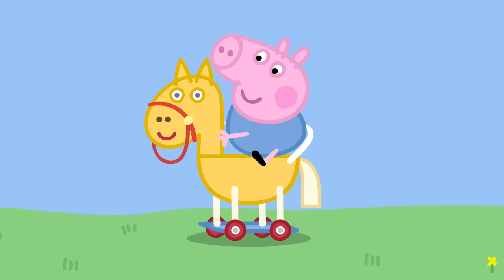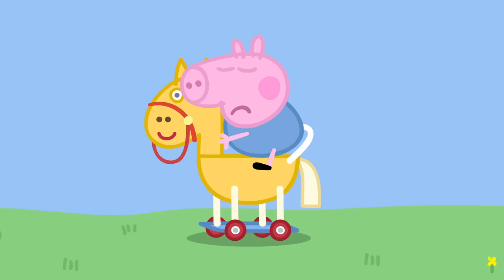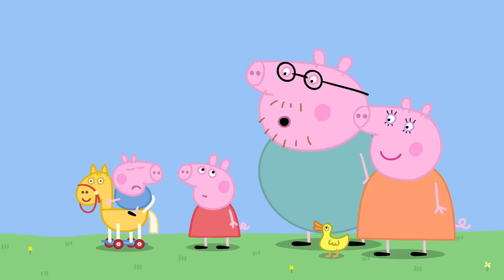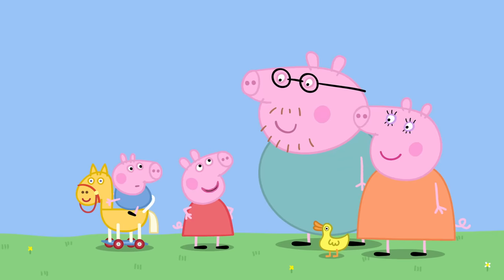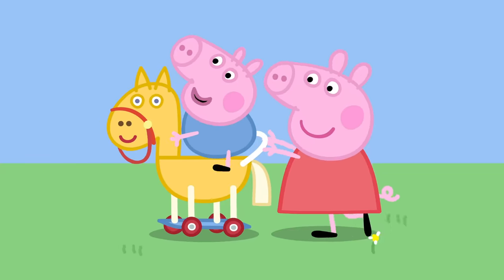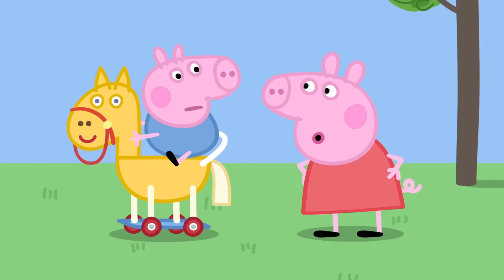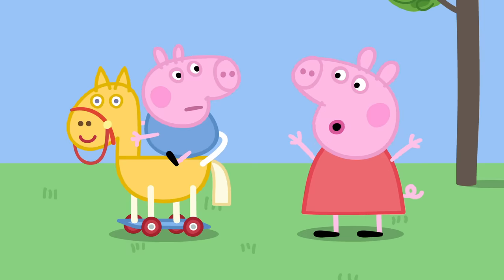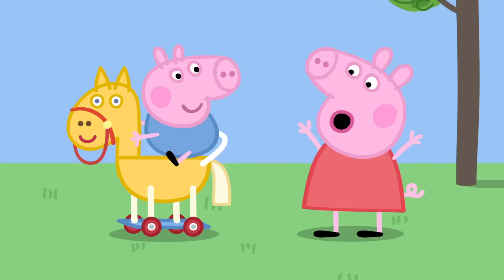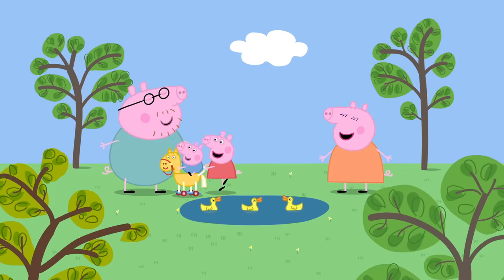Horsey, horsey. George wants to ride on the toy horse. Go, go. Oh. George cannot make the horse go. If only there was someone big and strong to push George along. I'm big and strong. I can push George. What a good idea, Peppa. Horsey, horsey. George, she's called Twinkle Toes. Because the present is for both of us, we'll call her Horsey Twinkle Toes. Peppa and George love playing together with Horsey Twinkle Toes.